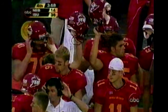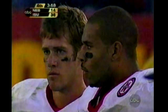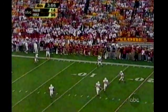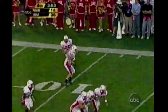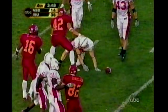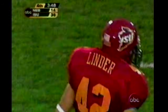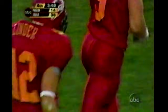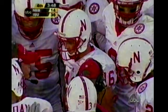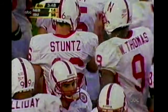And 56 of the yards on the last drive came almost in garbage time when Iowa State was giving them the short throw. Iowa State just tacked on a field goal to make it 36-14. And Coach McCarney closing in on his first win ever against the Cornhuskers. The backup quarterback, Mike Stuntz, relieved Jamal Lord. And he will be bringing the offense out with 3:48 to go.